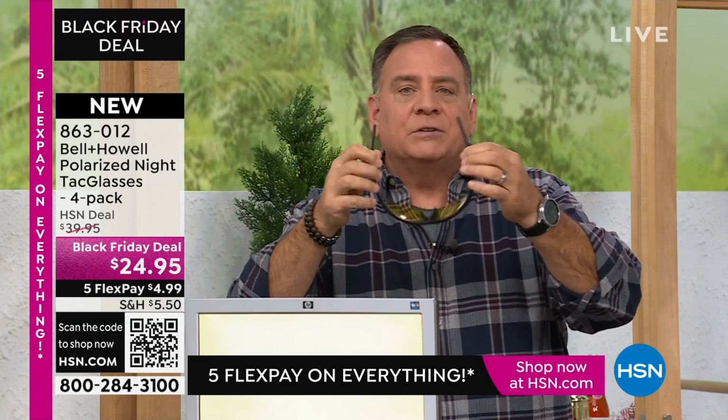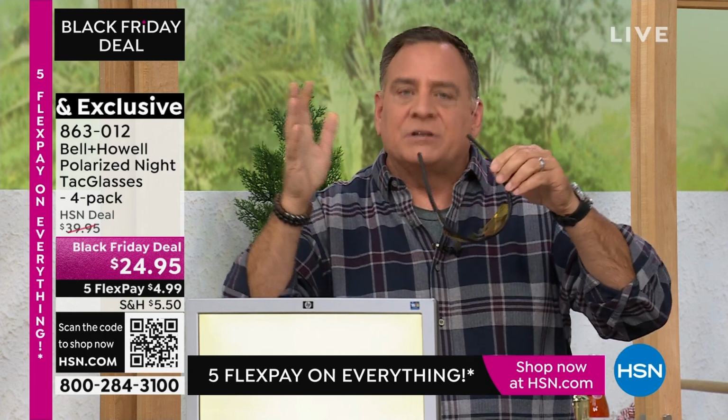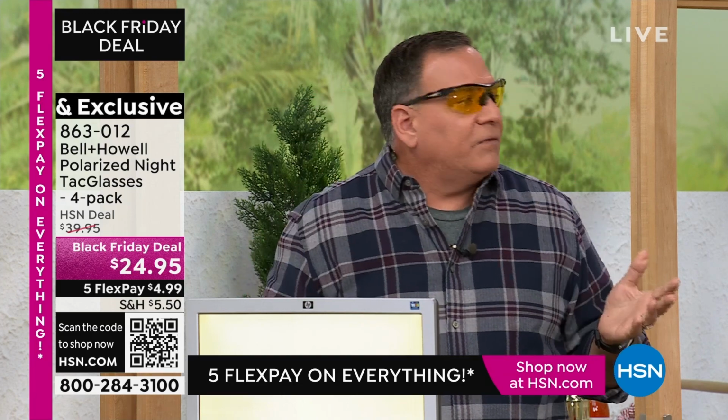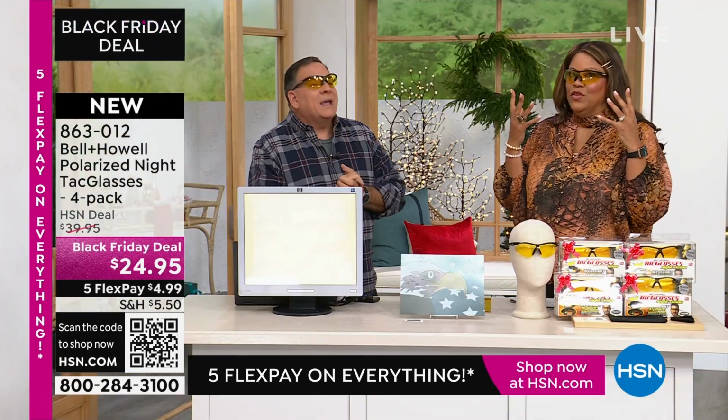But look at how comfortable these are, because the back of these, it's very soft, it's very springy. My wife Kelly can wear the same pair. She has a much smaller head. And even the nose guard on this, where it sits on the bridge, very, very, you forget you had them on. They're very lightweight. Aren't they nice? For the price that you get.